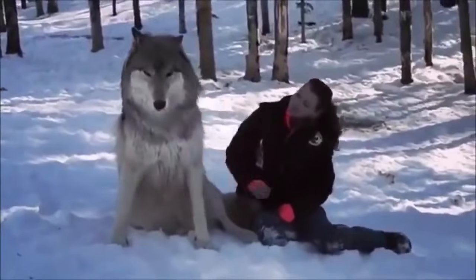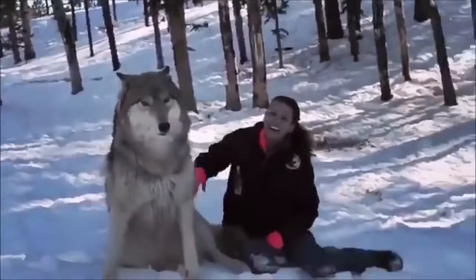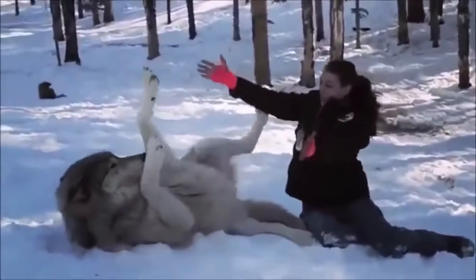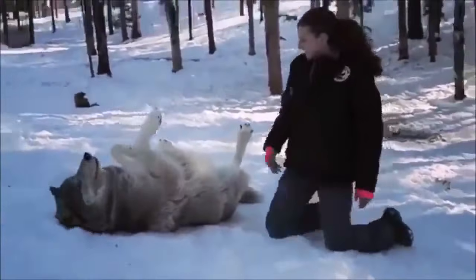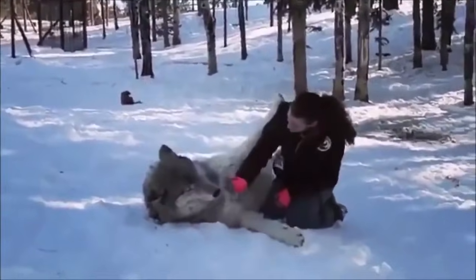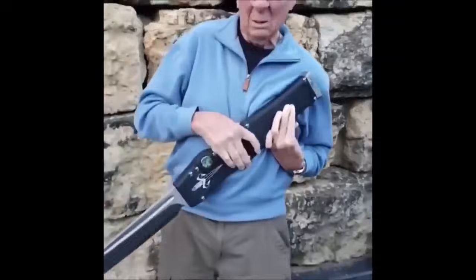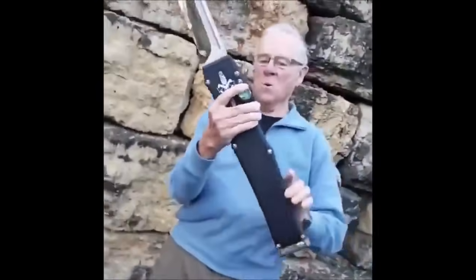This giant wolf loves belly rubs. Average sized person. You're not. Oh my god. Sakara, that was my face. Oh my gosh! You're crazy. Going on a bear hunt. Holy shit! Wowza, bowser. Woo!